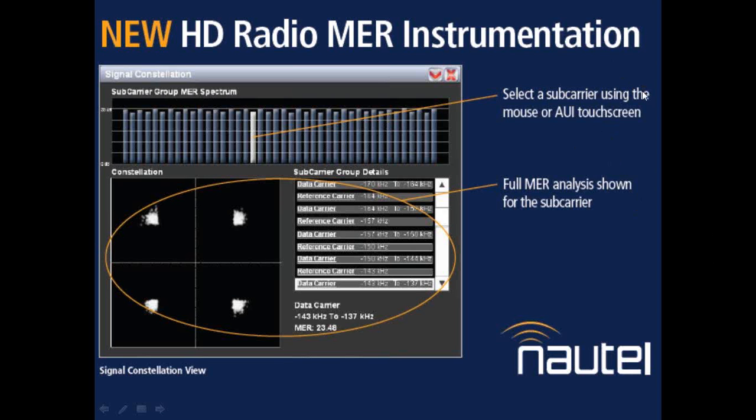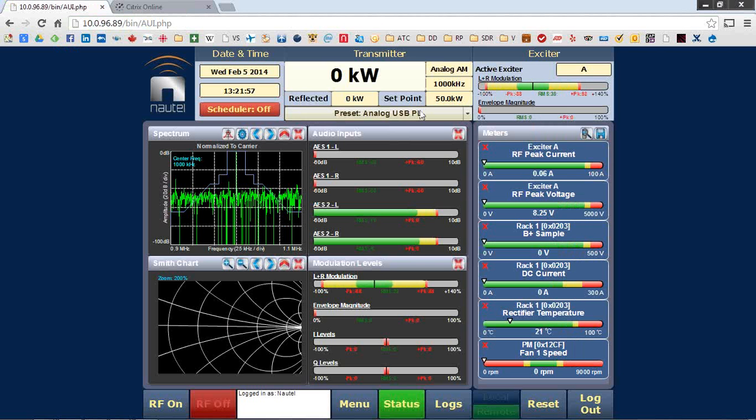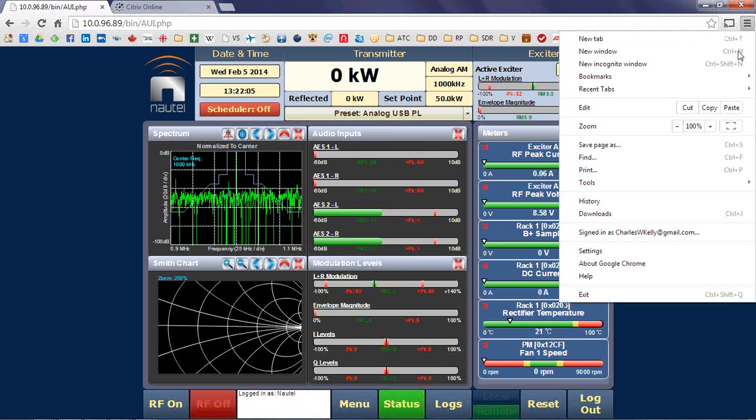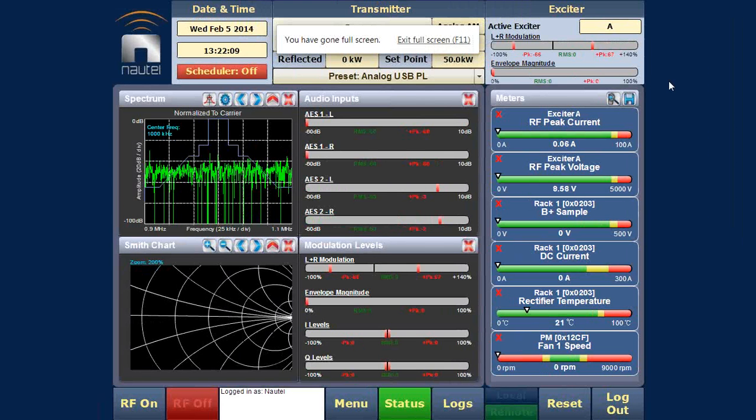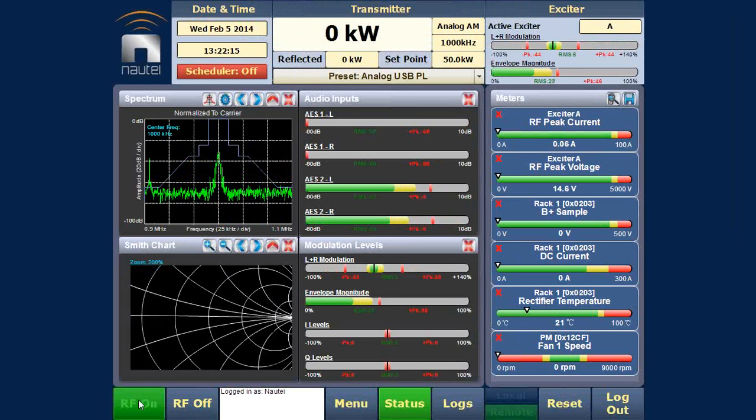So now we're going to switch. I'm going to try this and see if it works. It's always a bit of a leap of faith. And we're going to go to this browser over here, and we're going to go to full screen, if I can remember how to do that here in Chrome. Yeah, I can. And I'm going to show you, and hopefully everybody's able to see this, the AUI of this 50 kilowatt downstairs. So right now what I'm going to do is turn it on, and hopefully the transmitter is going to start coming up to power.